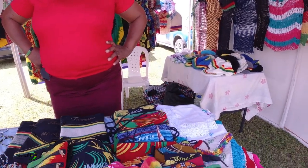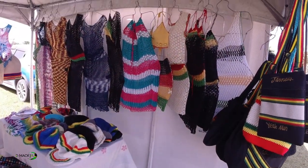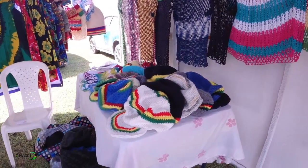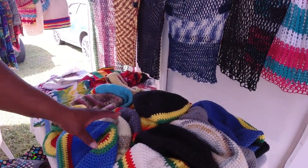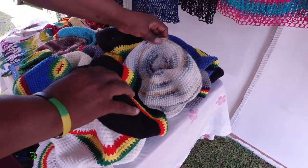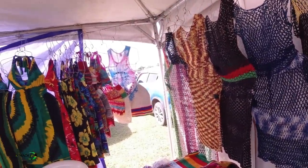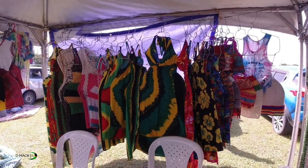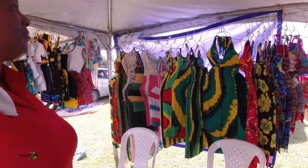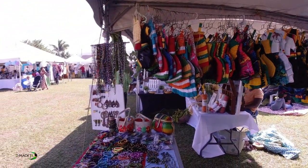Tell me about your product here. Well, these are all my handmade. All my handiwork. I do all of my stuff by hand, crochet. All of them by hand. Okay. These are made from wool. These are hats with peaks. And these are dresses, cover ups, beach wear. And over there, we have dresses. Those are my stuff. Everything is locally made.